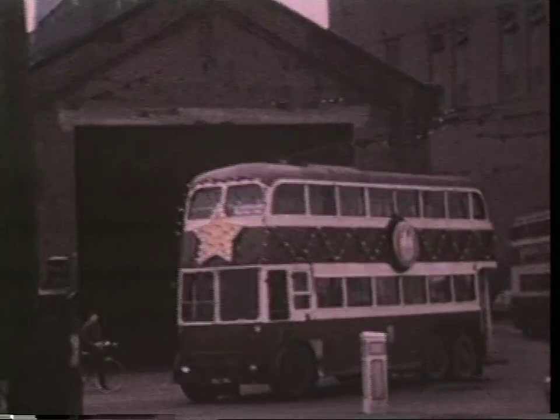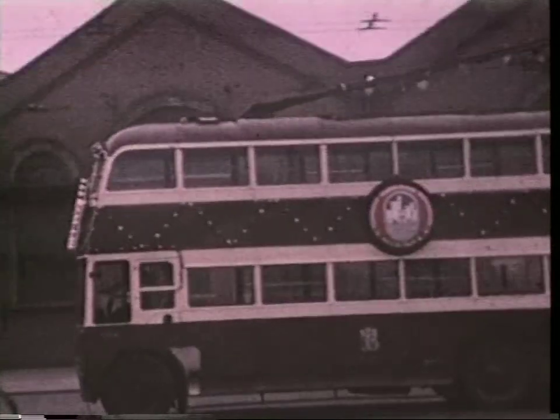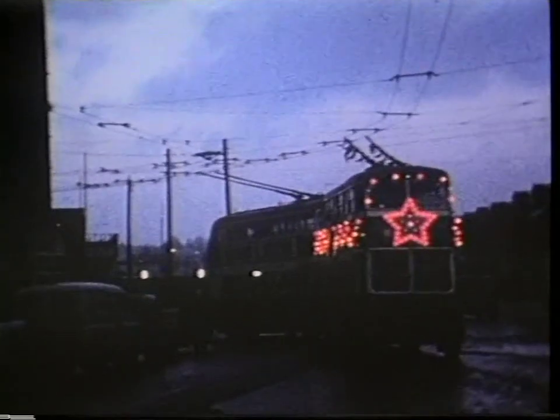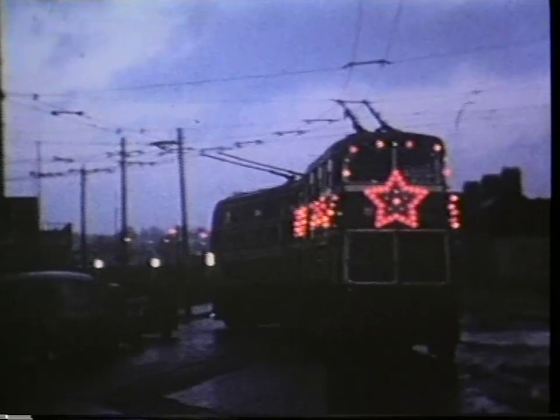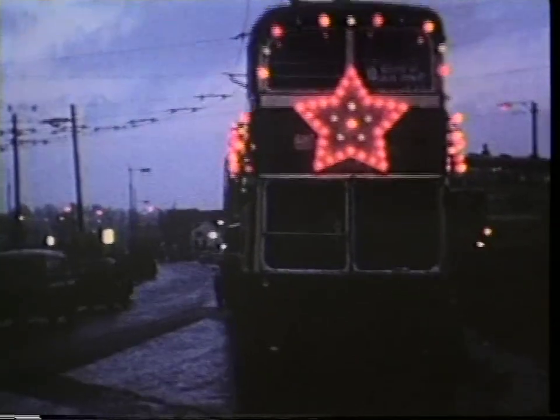Two AECs were specially illuminated for the November 1962 shopping festival and for Christmas. Each carried a resplendent star mounted over the front destination box, as well as a zigzag line of bulbs between the decks. The following year, all four remaining AECs would be found on illumination duty.